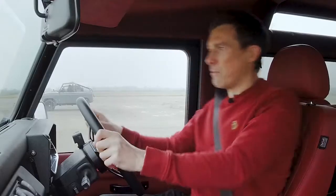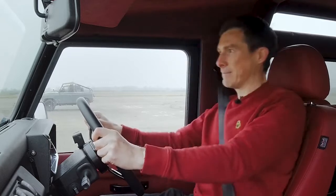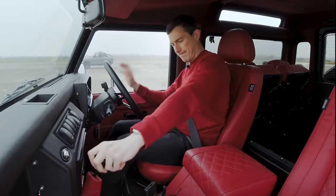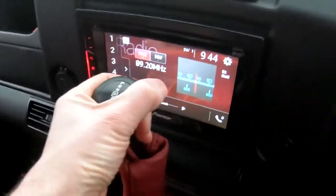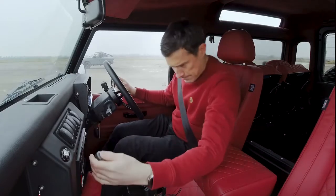And I'm about to wow you now with the performance of this iconic Land Rover Defender. Come on. Don't want to touch the bull's cock. Gonna have to. Ooh, it's stiff. Ah, you have to press the button.